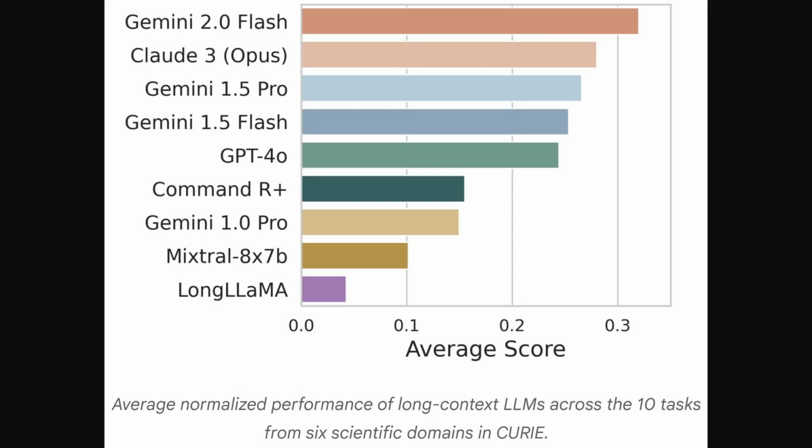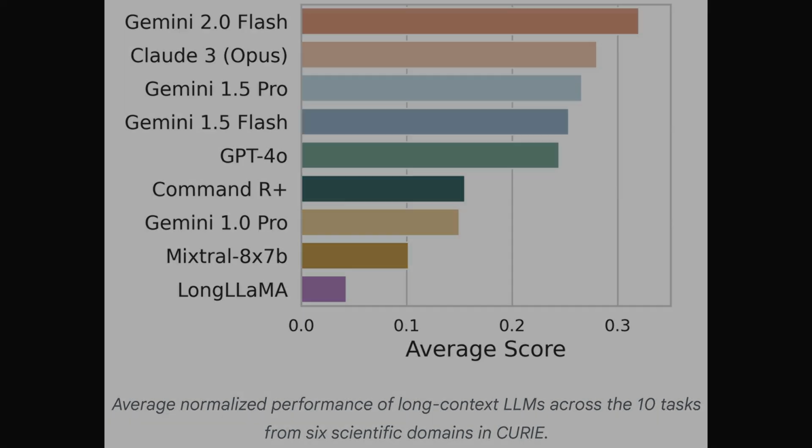So this figure visualizes the performance, the average normalized performance actually, of several large language models on the CURIE benchmark. We see Gemini 2.0 Flash performing the best, followed by Claude 3 and a few other Gemini versions. Interestingly, even the top performer is only scoring around 0.32, really highlighting the difficulty of these scientific tasks and how much improvement is still needed.